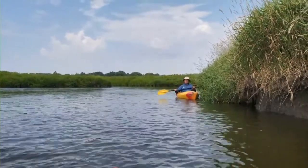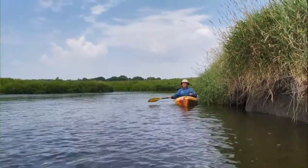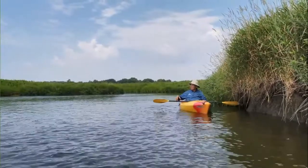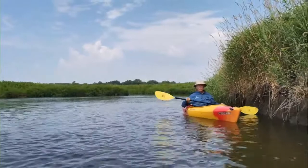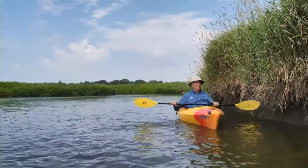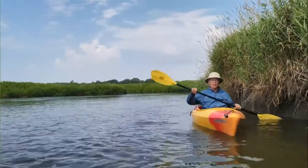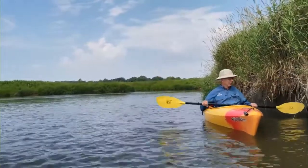But what I didn't expect when I stopped here is listening to the birds. There was a common yellowthroat just up the bank on my left. There was a sedge wren just over to my right. Behind the sedge wren was a song sparrow. Yeah, it's just beautiful to be out here in the early morning. Since it was raining, we don't have a lot of competition, not a lot of canoeists and kayakers on the water, so it's just a wonderful morning to be out here.